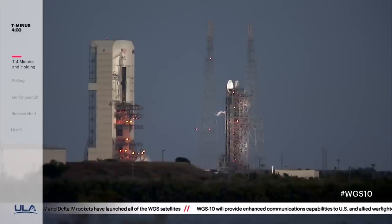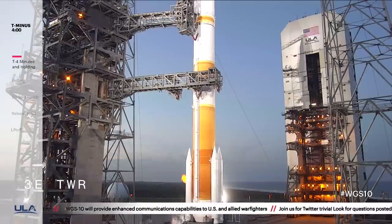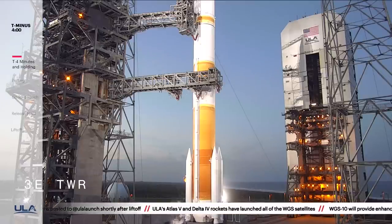LC, RD, RC on net 1. Go, RC. TDRS is red at this time, unable to support mandatory telemetry collection. We are no-go for TDRS. Roger. Expected resolution is beyond our currently planned T0. Copy.